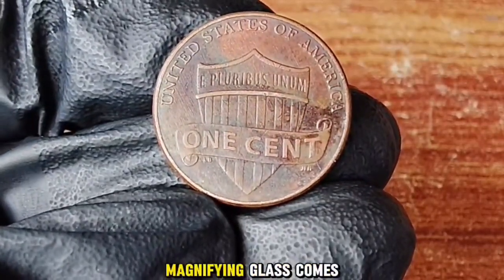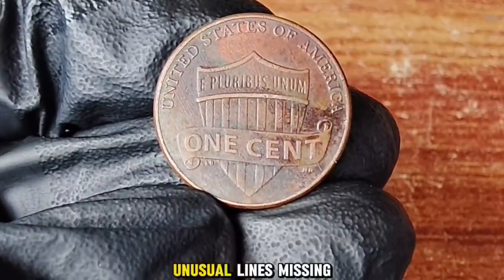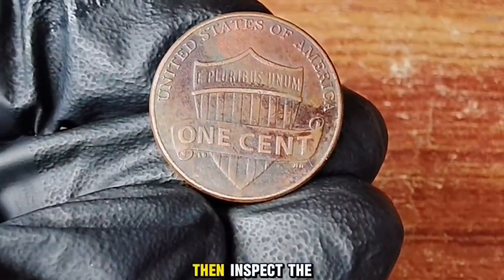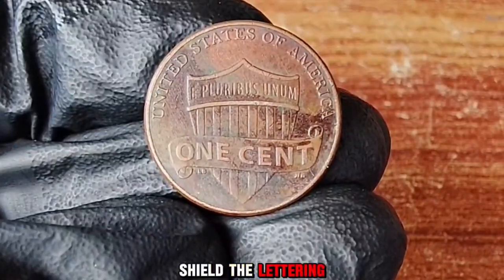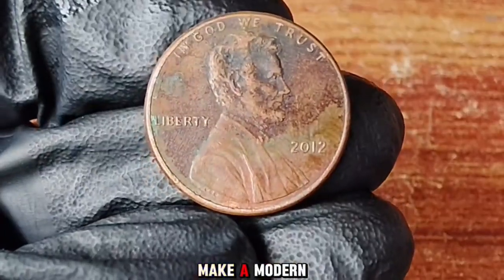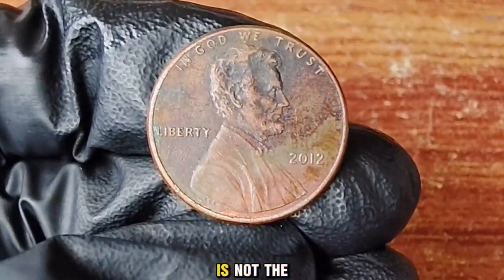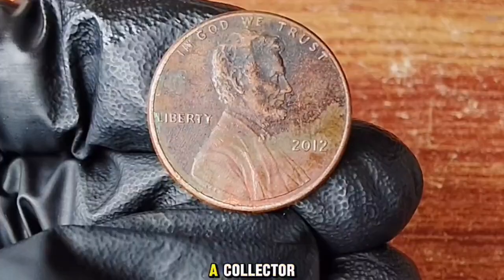Here is where your magnifying glass comes in. Check the Queen's portrait for doubled lettering, unusual lines, missing details, or anything that appears raised rather than simply scratched into the surface. Then inspect the Royal Shield. Look around the shield, the lettering, the date, and the rim. A genuine mint error can sometimes make a modern coin much more interesting than an ordinary example. But remember, a scratch caused by circulation is not the same thing as a mint-made error. The difference can mean everything to a collector.